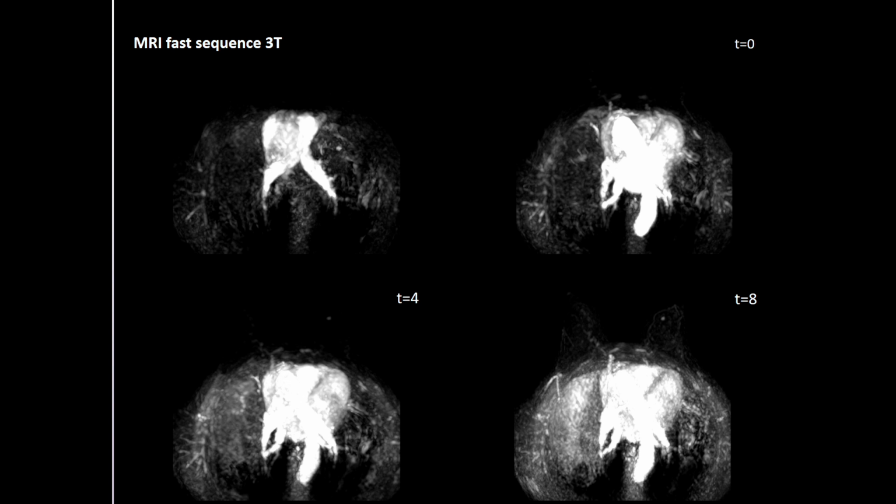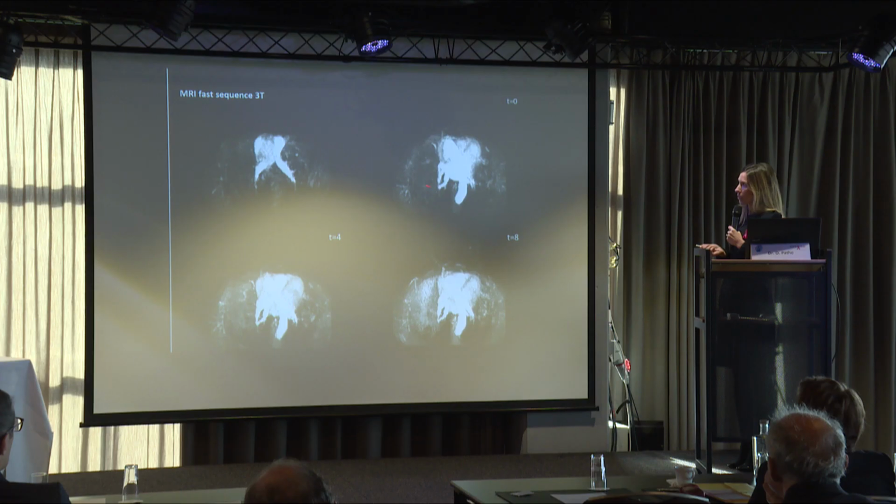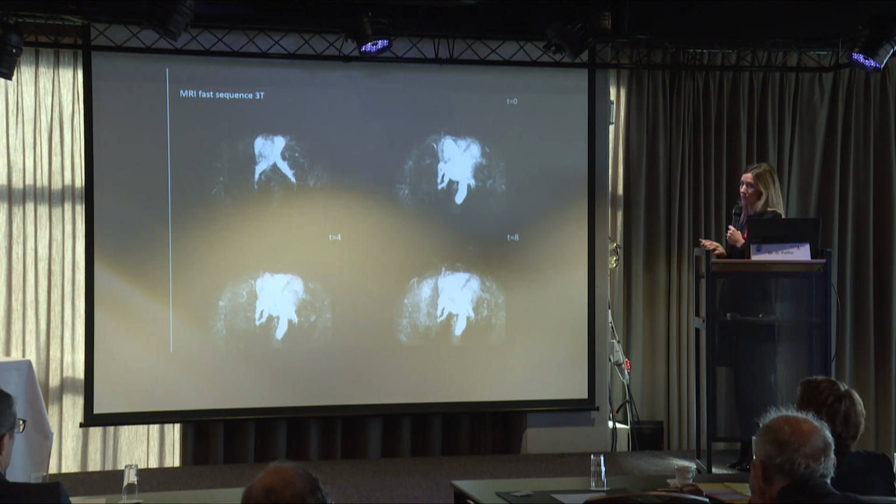Something that I'm very enthusiastic about, and some of my colleagues as well, is the fast sequences on the MRI. It's on the 3 Tesla MRI, and I try to explain it to you shortly and as easily as possible. What we look at is the enhancement of the aorta. When the aorta enhances in these sequences, we say the time is 0. After time is 0, we look at different time frames. Every time frame is 4 seconds. So here we see first time frame.